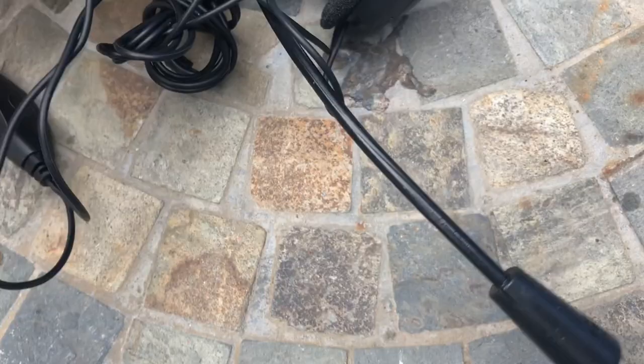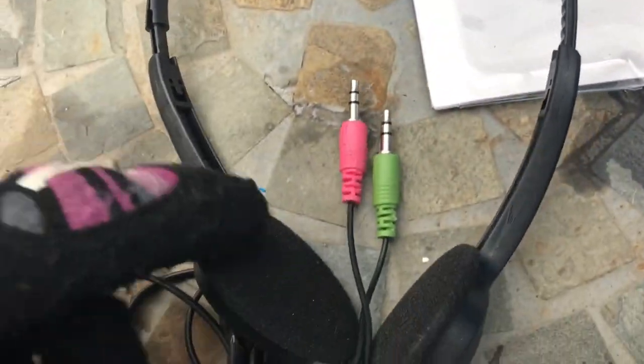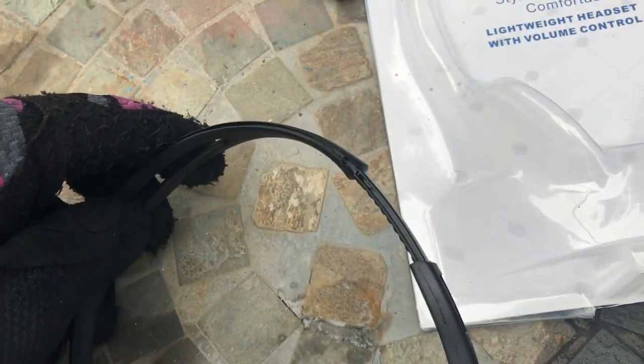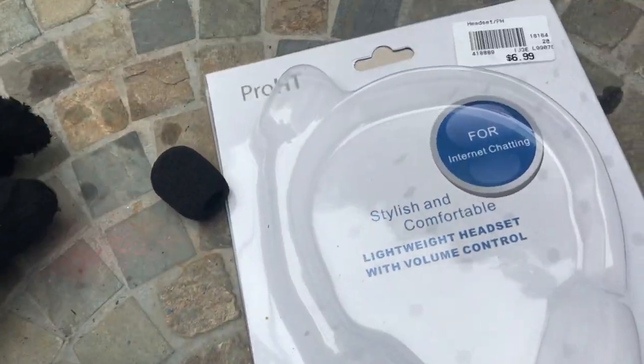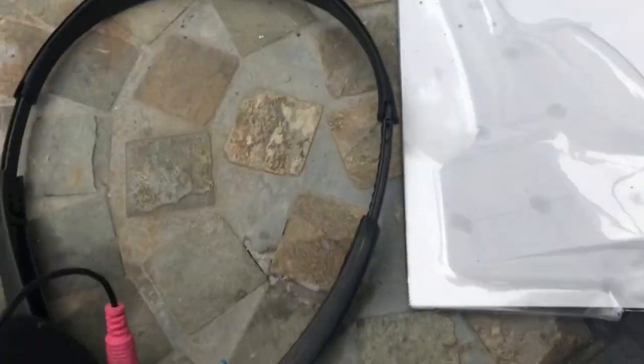Yeah, pretty neat. I'm not gonna take off the little foams because, you know, I'd probably mess it up, but they're adjustable. They fit, I guess, a couple head sizes. They're really cheap as far as the plastic material. It's pretty flimsy, but again, guys, the price. And look, they boast lightweight capabilities.